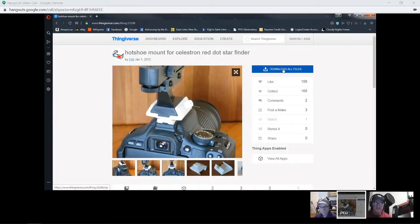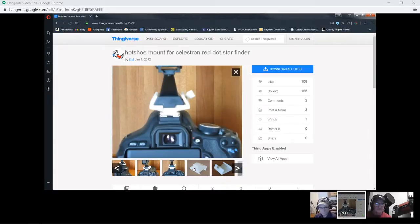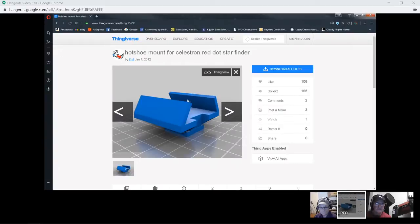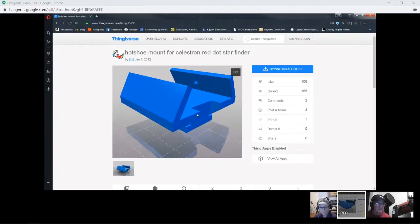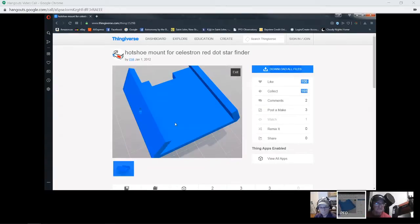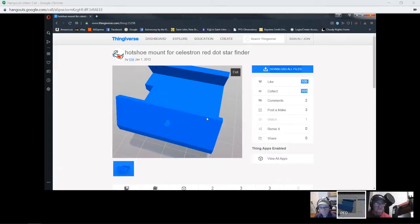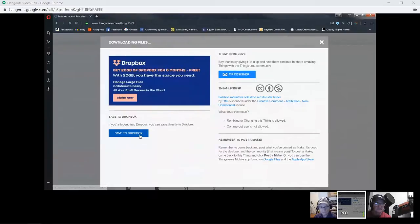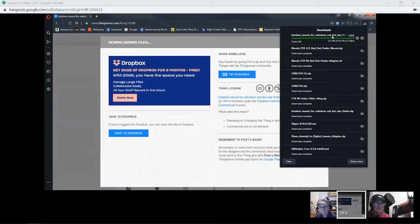You're allowed to use the stuff all you want as long as you don't sell the items that you're printing off. They have a button right here that says if this is the item you want, you can flip through and take a look at different views of it, and show what it looks like when it comes to the end print. And then you can actually move it around in 3D and see what it looks like. So if you like that item and you want to print it, you go to download files right here and you click download. It'll give you a little Dropbox page and whatnot, but it did download the file. There it is coming in right there.